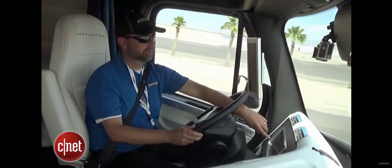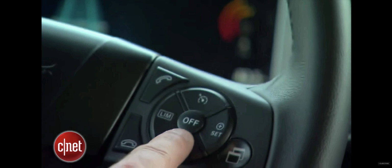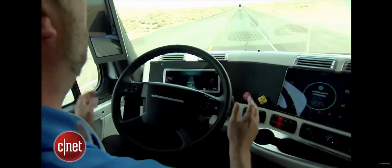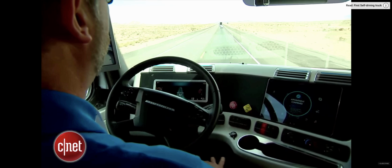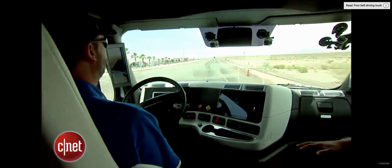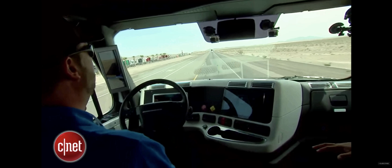On the cluster here, you can see Highway Pilot is available. So I'm going to go ahead as a driver. I have the choice. I can choose to enable it. I'm going to do that. And now I'm able to run hands-free and feet-free. The truck is actually going to do a job here based on the lane markings, completely on its own, to maintain lane position.